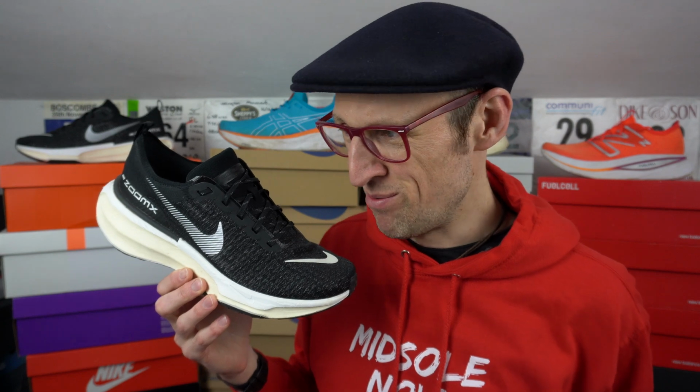Though neither of these are a high-paced option. I really wouldn't want to run fast in either of these. They're very much about impact protection for me. Bit more versatile perhaps in its current form.